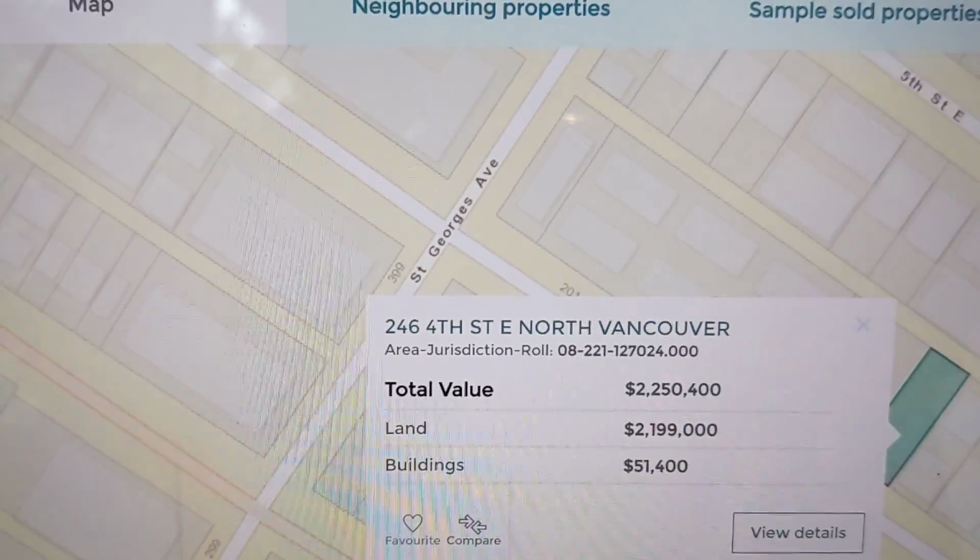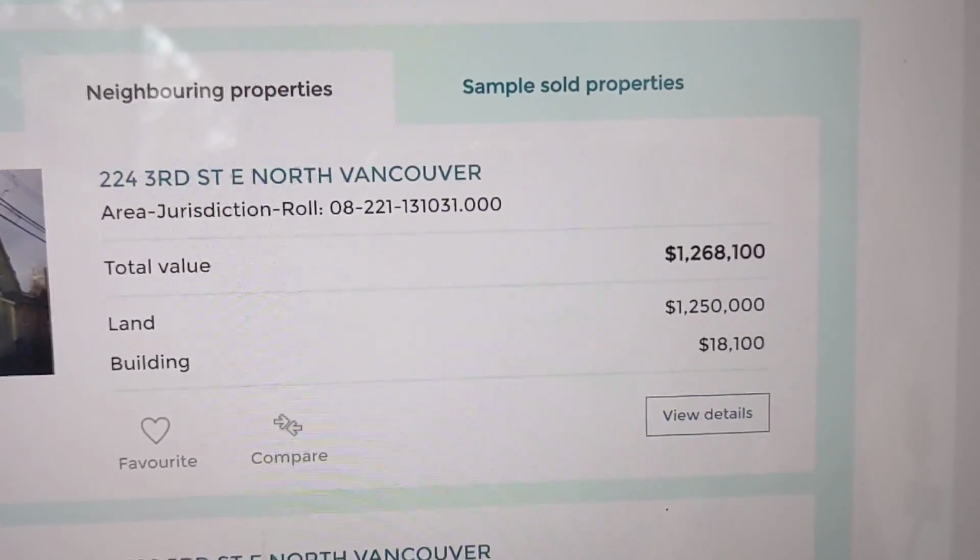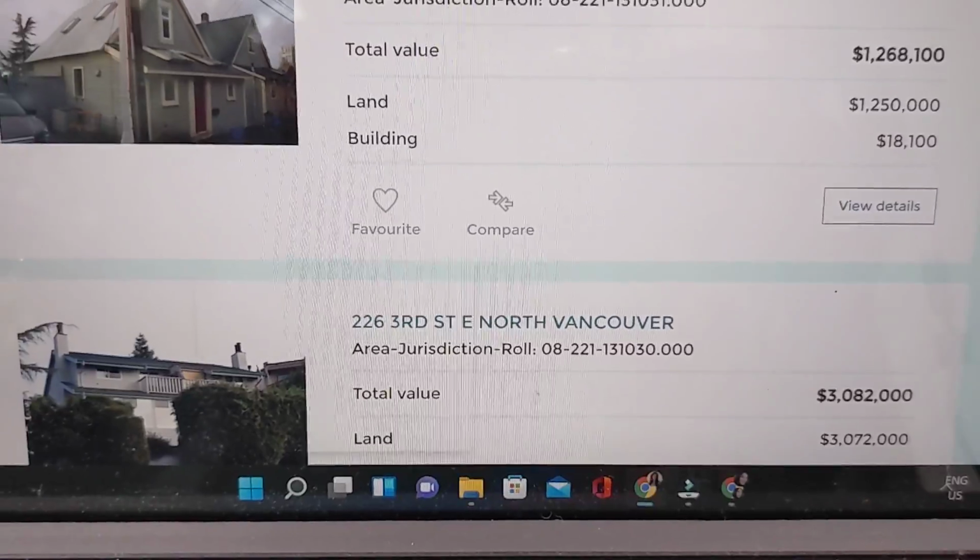And that wasn't a good one. There you go. You can also get it as a list where you can get what the land and building value are for your neighboring properties.